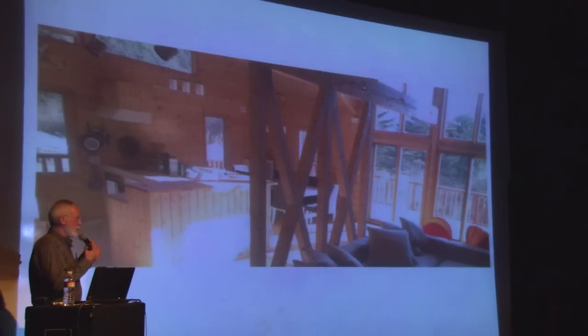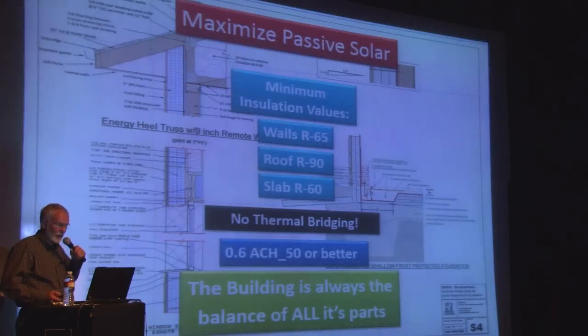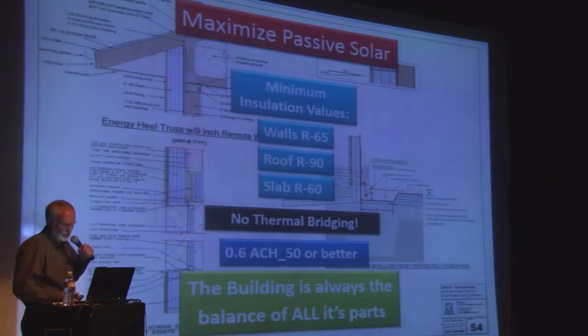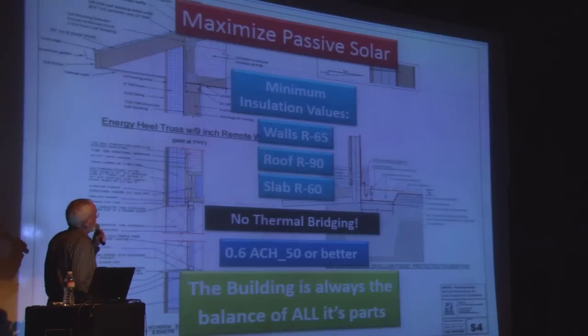So these are some earlier passive solar designs and why they don't really work here. Summarizing a few things, we want to maximize the passive solar, bringing in essentially as much energy as we can. We want to keep it.